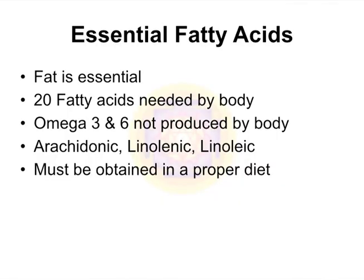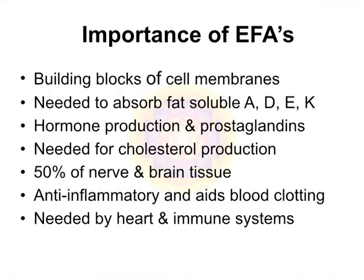So I want to talk a little bit about fatty acids for a minute, because the liver and the gallbladder are so much involved in metabolizing fat. So fat is essential. There's 20 fatty acids needed by the body, and omega-3 and omega-6 are fatty acids that are not produced by the body, so we need to eat them. Arachidonic, linoleic, and linolenic acid are parts of the omega-3 and omega-6. They must be obtained through the diet. It's very important. They're the building blocks of the cell membranes. The cell membranes of the body are made up of these fatty acids.